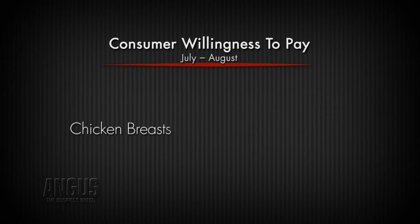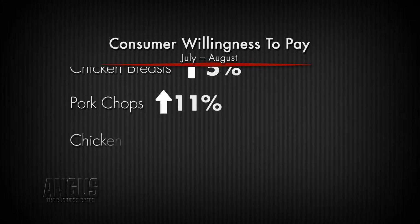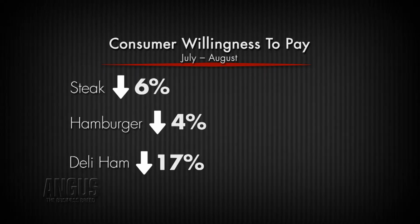From July to August, consumers' willingness to pay for chicken breasts rose 5%, rose 11% on pork chops, and 2% on chicken wings. Steak decreased 6%, hamburger dropped 4%, and deli ham fell more than 17%. Overall willingness to pay for all meat products is lower than 1 year ago. However, expenditures on food eaten at home has increased 1.25% from July to August. Expenditures on food purchased away from home only increased slightly, and consumers are planning to dine out more this month.